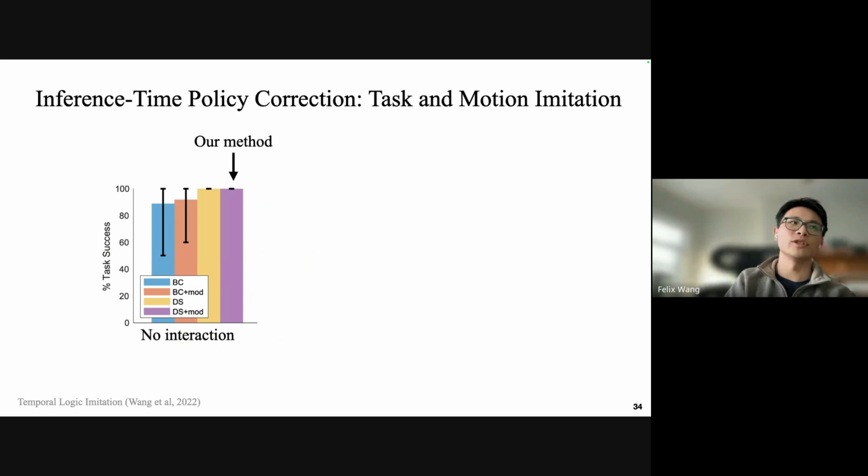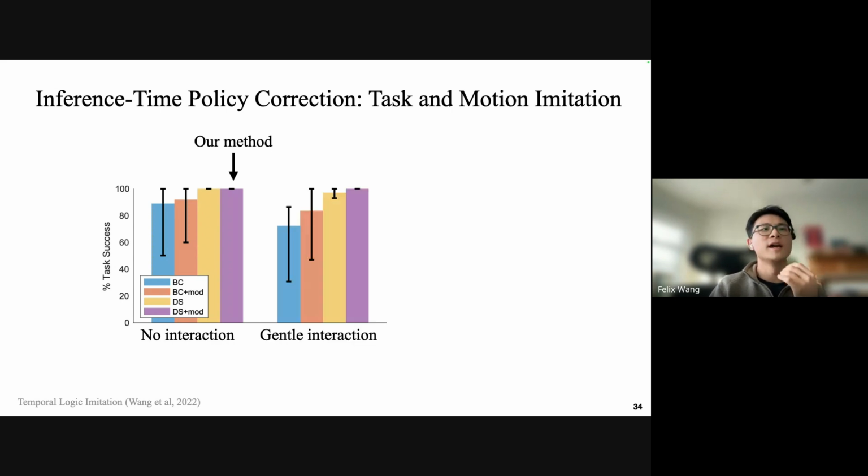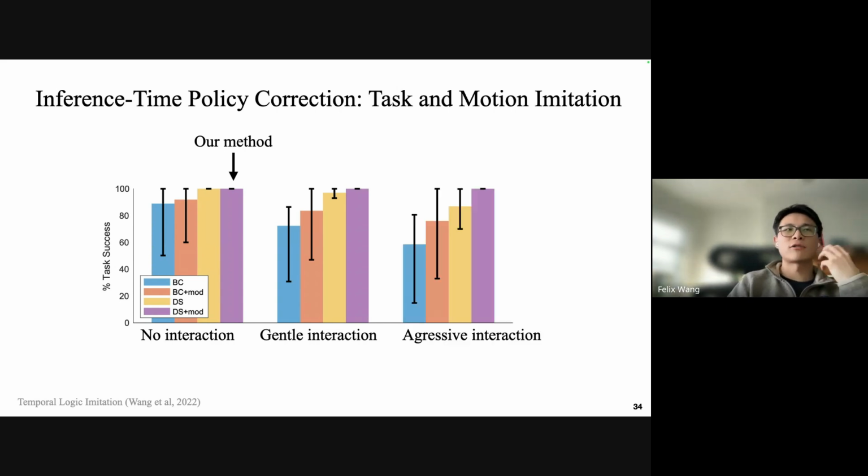Our method is DS plus modulation. Modulation uses constraints to change the behavior of the policy, and a dynamical system is one variant of a behavior cloning policy. Here, we're showing our method compared to the baseline methods. In the case of no interaction, that is rolling out this policy open loop, most of them perform the task with a relatively high success rate. The moment we introduce human interaction to customize motions, baseline methods such as behavior cloning actually drop in performance, especially as the user becomes more and more aggressive in customizing the motion through nudging. The performance drop becomes increasingly bigger. The method of making sure the robot performs the motion execution subject to a discrete multi-step plan allows us to maintain the same high task success rate, even under interaction at inference time.